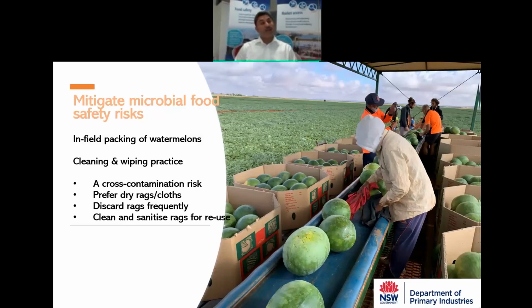We did a lot of experiments in the lab and found that cleaning and wiping practice could potentially spread the contaminants from one fruit to others. So our research shows that cloths and rags should be good quality, they should be clean, and they should be frequently changed.